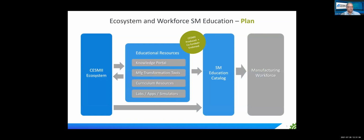I've put this slide together to summarize some of the education initiatives that we have going on. The key message and takeaway is that we depend on our ecosystem to both develop and deliver education. There might be a few offerings that come directly from CESMII, but by far the biggest impact on workforce education is going to come from ecosystem partners. So the theme here is resources built by members, for members, and for the greater ecosystem. At the center of that, the repository of educational resources is a key part of our strategy. I will also talk about our education catalog, which is really the way that our ecosystem partners are delivering and creating impact at national scale.